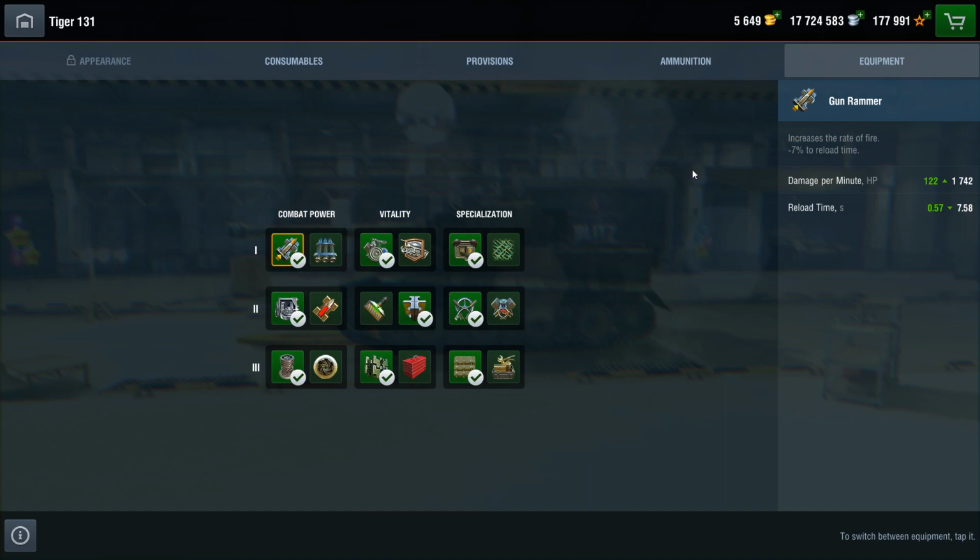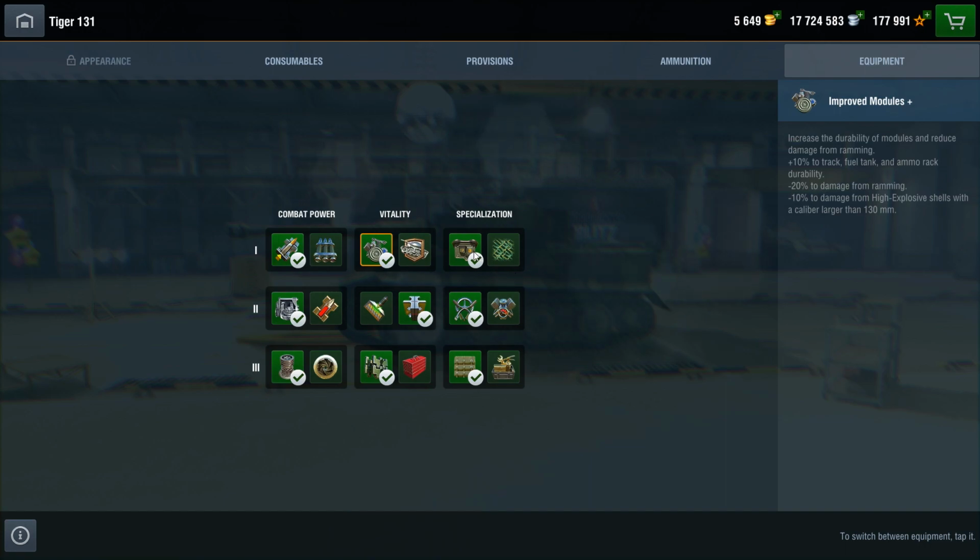You do have enough to get through most heavy tanks if you're smart about it, and you do have decent enough accuracy in order to actually pen them in the correct spots if at a distance. Then I would say improved modules for the extra track durability, then improved optics because, well, you could use it as a sniper because that is what the Tiger was doing historically. It sort of shot you from 2 kilometers away when you're invisible, and then people would rage in chat when their tank got blown up. But yeah, in World of Tanks, I would say improved optics.